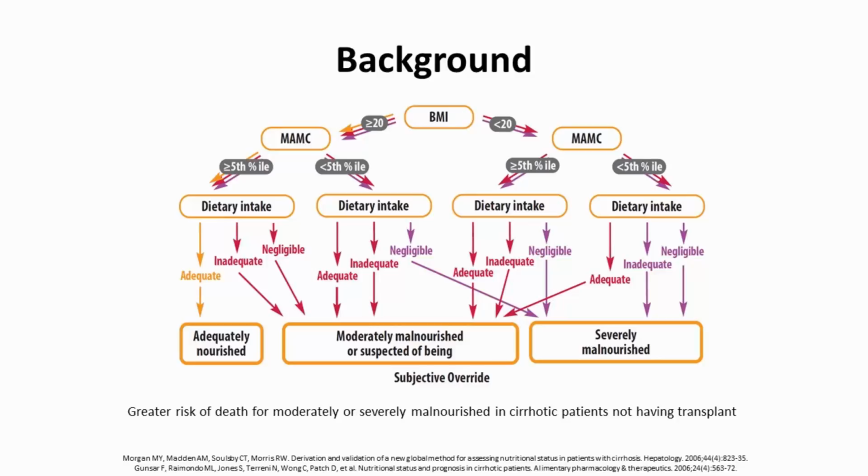So at Addenbrooke's, when we're assessing patients' nutritional status, we use this tool, which was developed by the Royal Free Hospital. So we look at estimated dry BMI, and if they've got a BMI under or over 20, and then that moves them into either side. And then we look at their mid-arm muscle circumference, and if that's less than the 5th percentile, which is way below average, or above the 5th percentile, and then that moves them into another category.